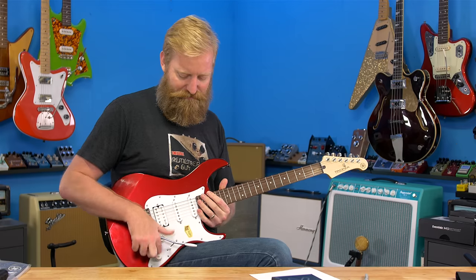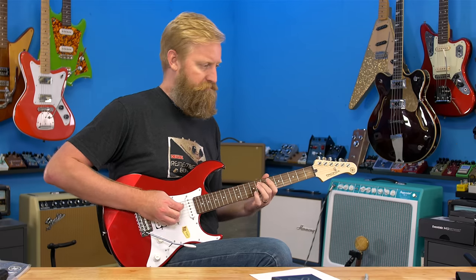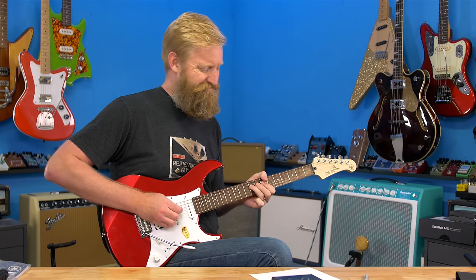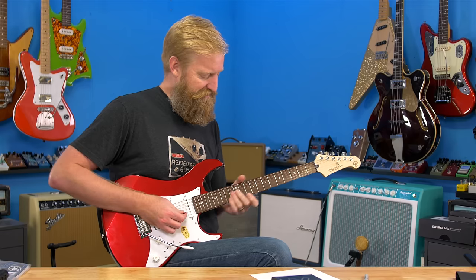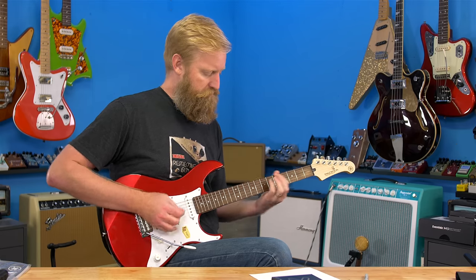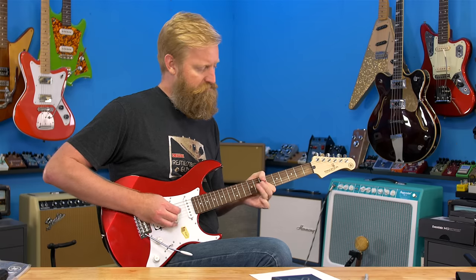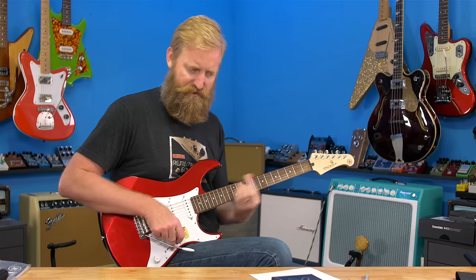All right, the pickups. Here is the bridge pickup. The number two position. It's kind of a Strat-y sound there. The middle. Number four. And the neck.